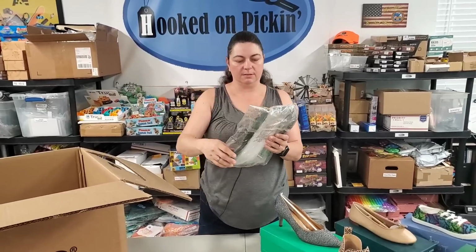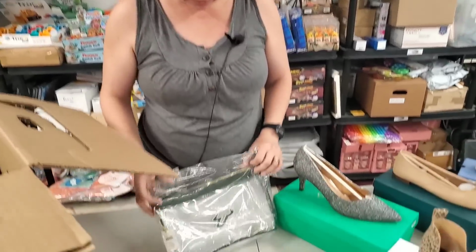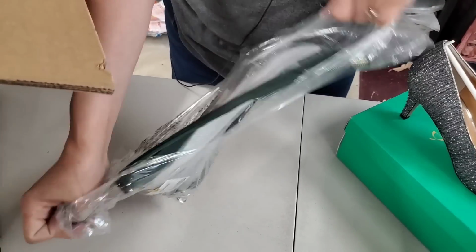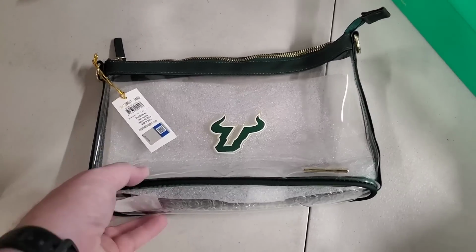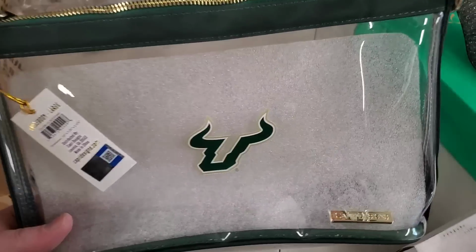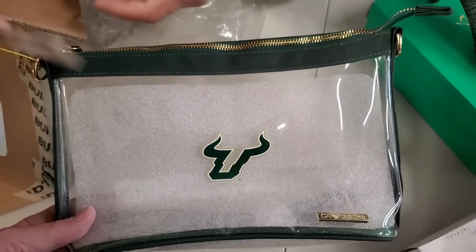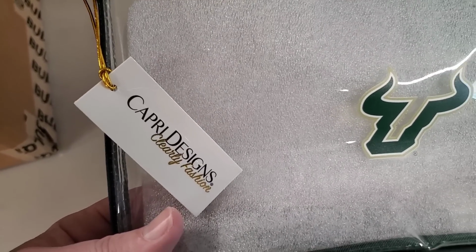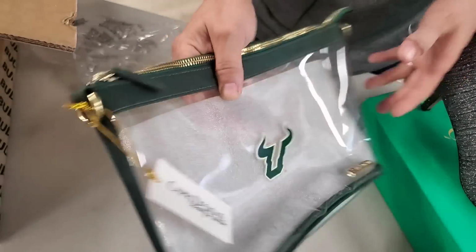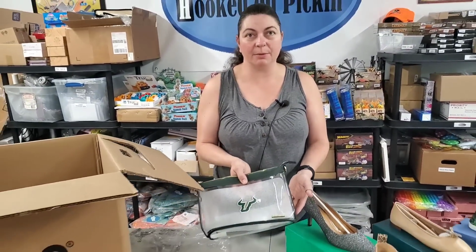These are not shoes. What is that? It's a crossbody bag, but it's clear. It looks like a purse, but it's clear. What symbol is that? Is that a college symbol? What is that, NCAA something or other? I don't know. What does it say on the tag? Crossbody green. Yeah, I don't know. But if you flip it over, it comes with the tag. It is a Capri Designs. So it's a purse because it has the long strap. But I don't know that I would want a clear purse. Maybe a makeup bag where you can see everything but easy to carry.